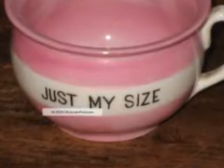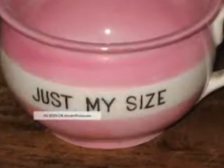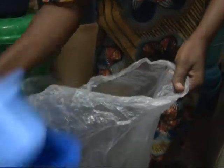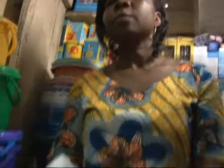Interestingly, it is not only in rural areas that chamber pots abound. Today, even the most sophisticated households have chamber pots for varying uses, and traders continue to make sales, especially to pregnant women. People really buy the chamber pots because after birth you may not be able to get up onto the normal toilet seat to urinate or vomit.